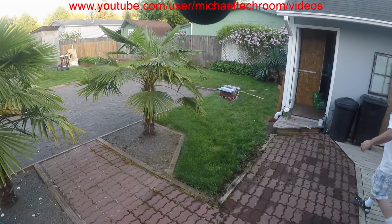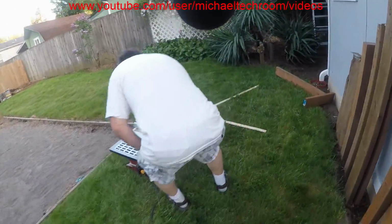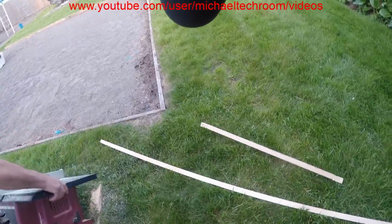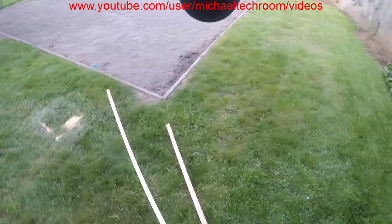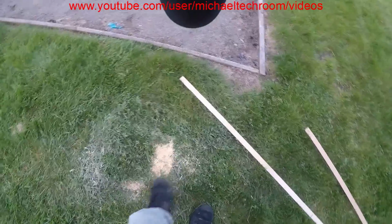And as you can see, the table saw is out. And these are the two scrap pieces that we trimmed the screen door with, so as you can see. So that didn't take us too long to put that screen door up.